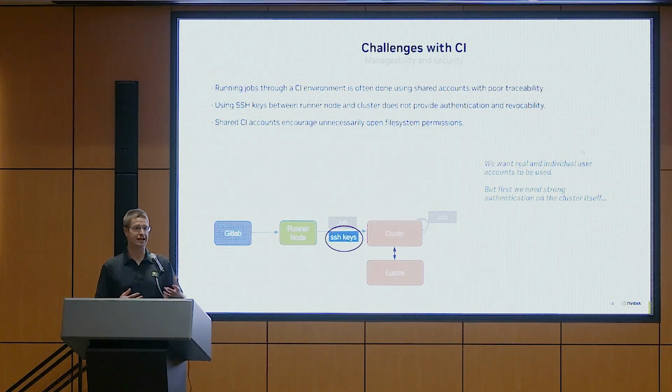You can't really guarantee who's using it. Somebody who had access to the runner node and launched something via the CI pipeline could get a key, and then they could run a lot of stuff on our systems. Not the best. Also, they're not easily revocable, and the manageability around these two different account types encouraged our admin team to gravitate towards a shared account for CI.